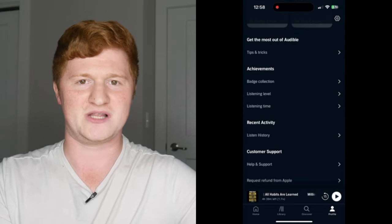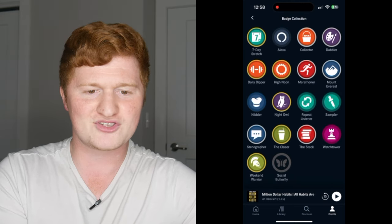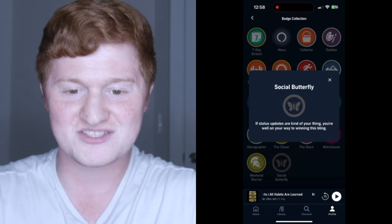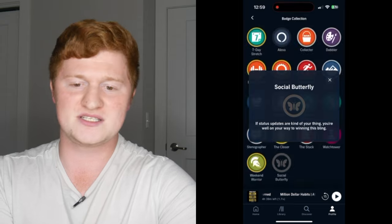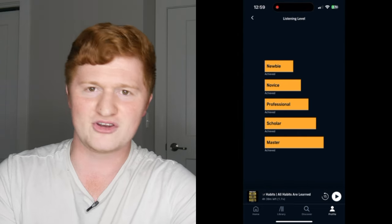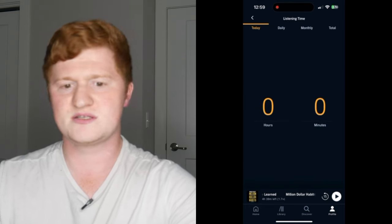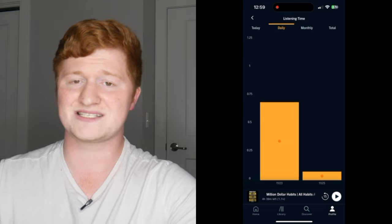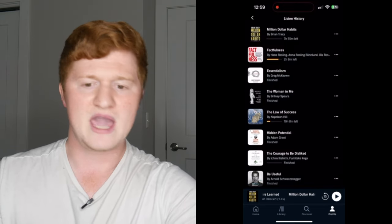There's also a badge collection, where each one has a cute little poem on how to get the badge. For example, the social butterfly, if status updates are kind of your thing, you're well on your way to winning this bling. And there's listening level, which I never look at because I've been using Audible so long, I don't even know when I hit master level. Listening time, which tells you how long you listened today, the last 5 days, the last month, and in total. There's also recent listening history, which is new, and customer support.